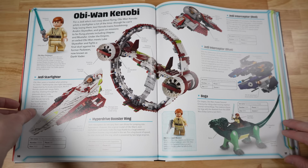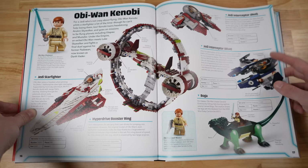We have the Obi-Wan Kenobi page with all of his different starfighter interceptor builds. The blue one I love from 2007 with that blue hyperdrive ring. I wish they had that picture in there too. The Boga, would love to see a return of in 2025 with the Revenge of the Sith anniversary.